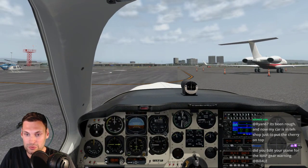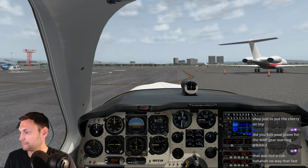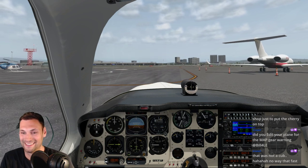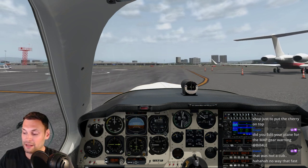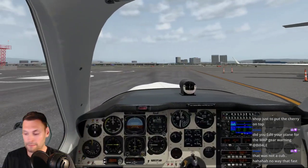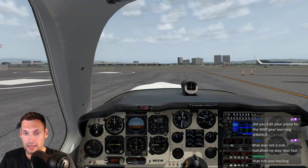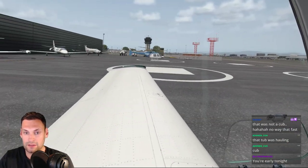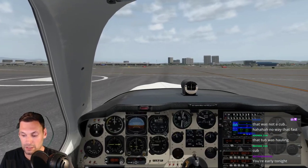Ground, Bonanza 204 Lima Echo at ACI West, taxi to the runway. Bonanza 204 Lima Echo, ground, taxi to the runway via Bravo. All right, via Bravo, we'll let you know when it's done. 4 Lima Echo. Have a radio check, please. Dude, that's a Cub, a J3 Cub, and a little known fact, the J stands for Jado.